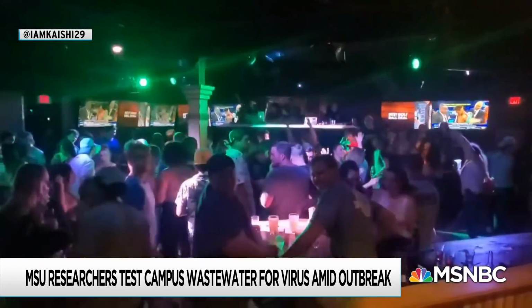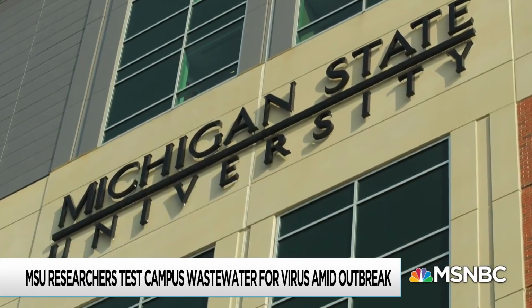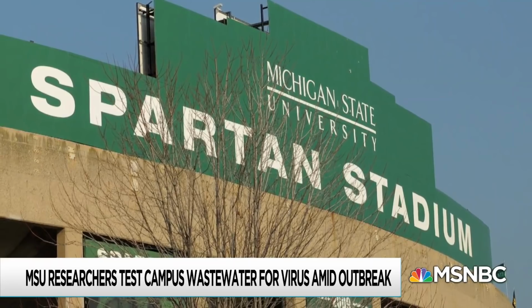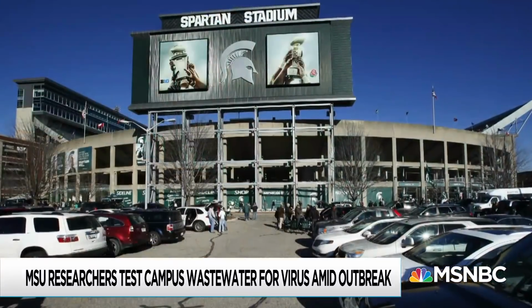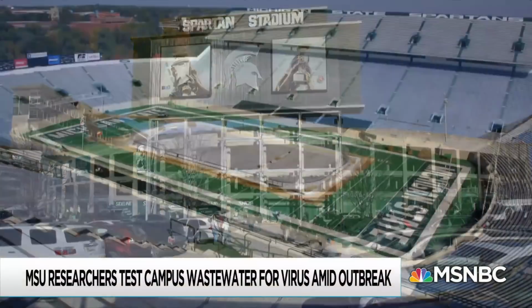Now, for the testing this fall, the idea is to sample the wastewater from different places on campus so that they can get hyper-local data. If they can get good enough at sampling and turning around their results in a timely fashion, their work could act as an early alert system for Michigan State, perhaps even at the level of individual buildings.